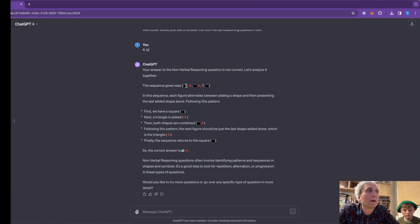I don't understand why it makes this conclusion that the next figure should be just the last shape added alone. Where did it add the shape before, and where did it show the last alone? I'm not convinced on this one, to be honest, because I understand that ChatGPT sometimes can hallucinate, as it says down there. So are you sure? Do you agree with this logic? I don't agree.